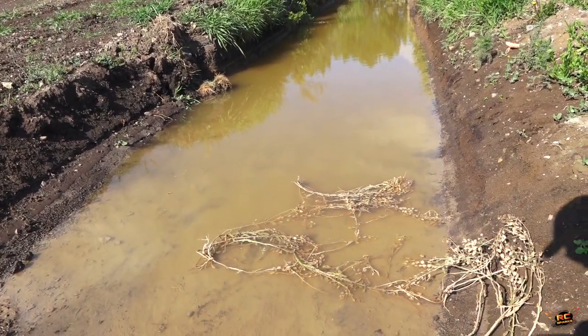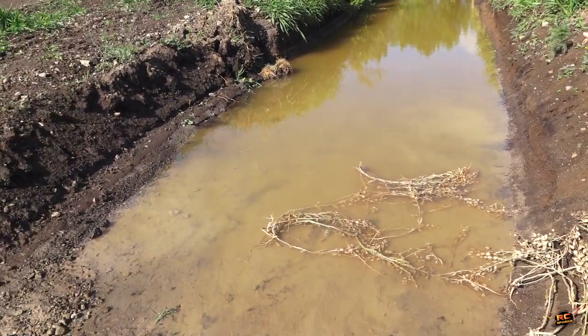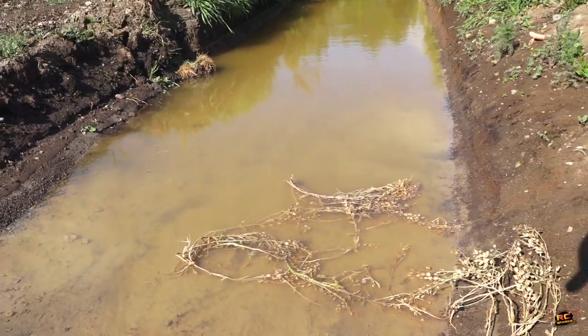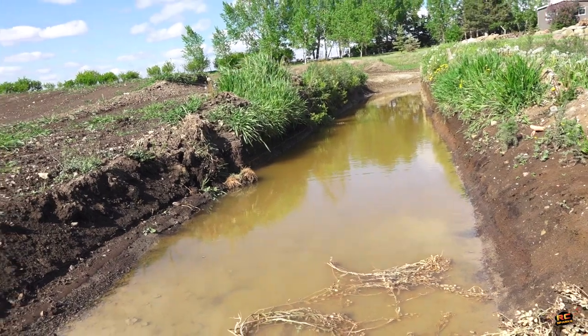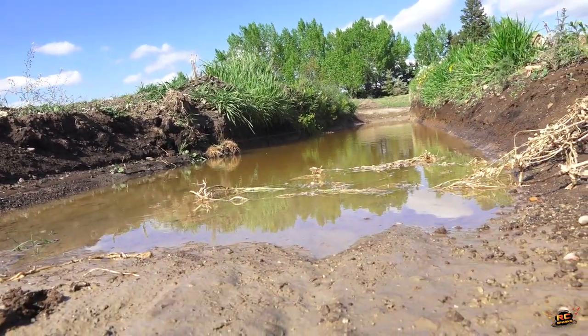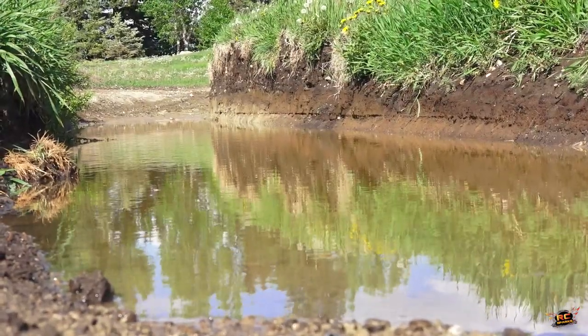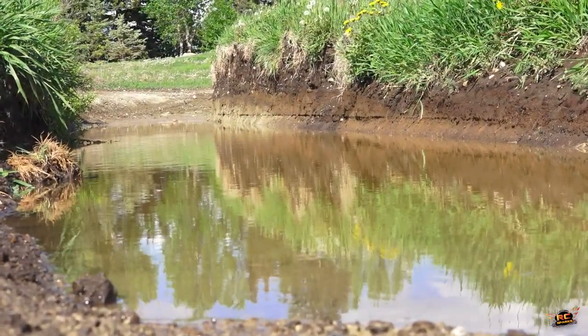Lots of weeds in there, and it almost looks separated. It's like a peanut butter where the oil has risen to the top and everything else is sludge on the bottom. But if we're going to test it, we might as well test it, and this is the place to do it. All right, in 3, 2, 1.